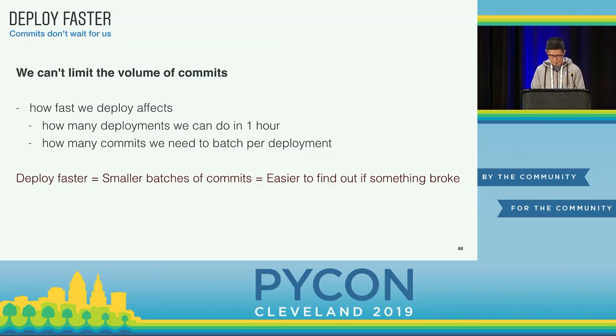But the message here is that we can't limit the volume of commits that engineers throw at us. In fact, we kind of exist to enable development productivity. How fast we can deploy really affects how many deployments we can do in 1 hour, and how many commits we need to batch for deployment. Deploying faster means smaller batches of commits, which makes it easier to find out if something broke.